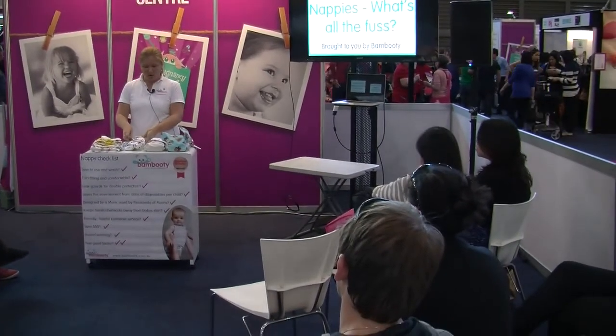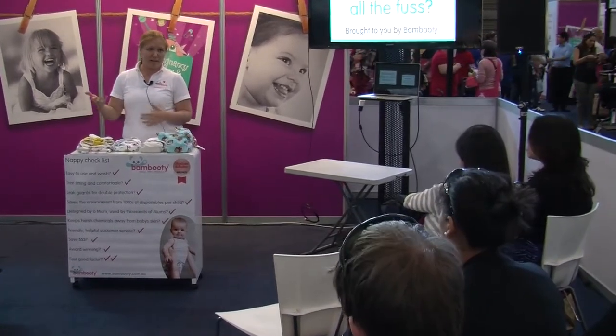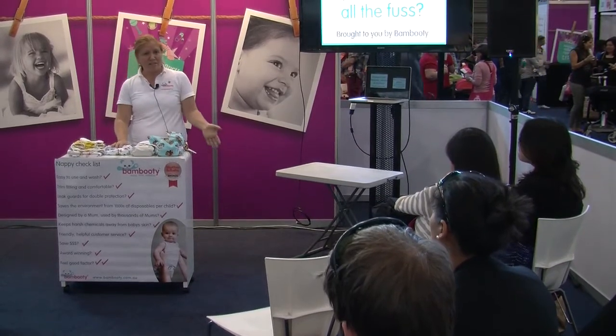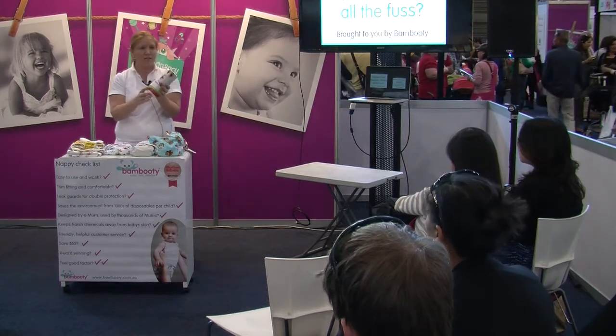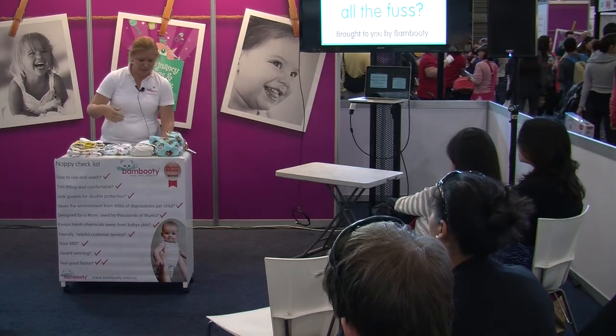Washing care for them. With whichever nappy style that you choose, make sure you read their care instructions for that particular nappy. But generally speaking, solids go into the loo. You can use flushable liners to help you with that. So this is an example. They're just like a tissue paper type material. Dip that into the loo, get rid of the solids.